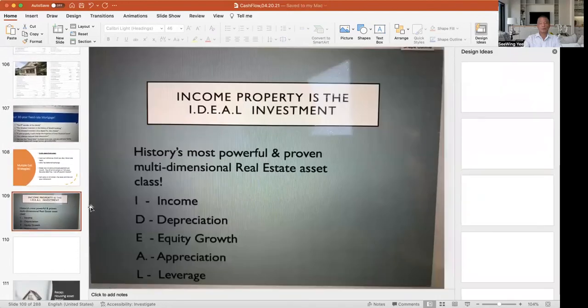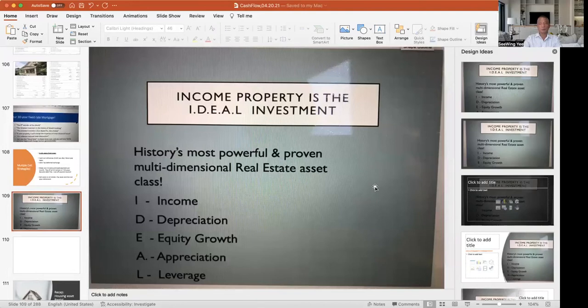At the end of the day, as I conclude this presentation, income property is an ideal investment. What does that mean? That means it's history's most powerful and proven multi-dimensional real estate asset class. We talk about income property, whether you can buy a single family home rental or a duplex or fourplex or higher. If you have the underlying rental, if you have tenants in place, it is called income property, which, again, is a most tax efficient property. Historically, more people have become wealthy through real estate investing than any other investment asset class. That has been proven over time, for many, many years.